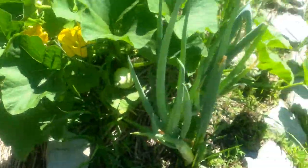I think this one has more. This one puts on a lot of squash. Most of them drop off. So, kind of excited for those.